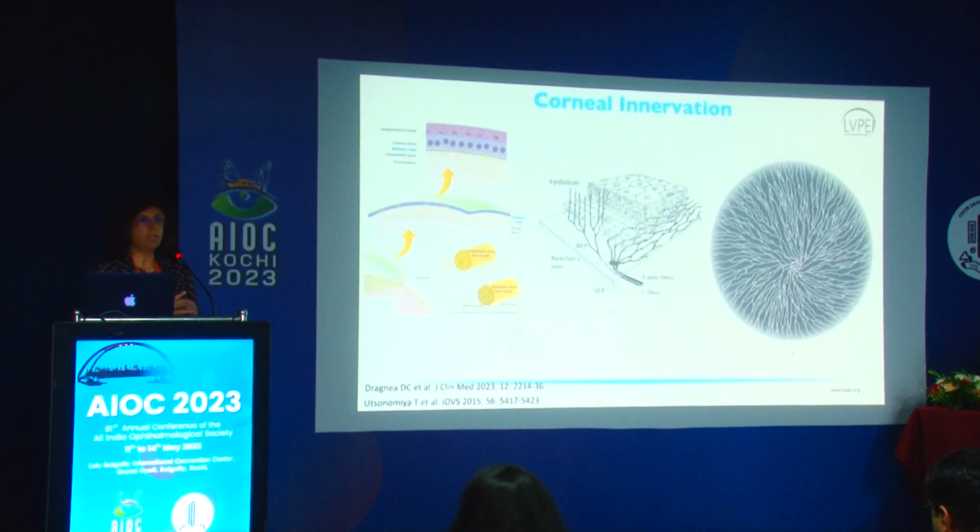Smruti alluded to the fact that the corneal nerves come from the trigeminal, the ophthalmic division, and they lose their myelin as they enter into the stroma, and then enter into the epithelium, and there are multiple plexuses, and you can see here the subepithelial, the subbasal plexus of nerves that we have.